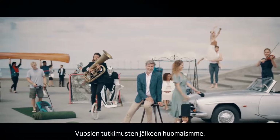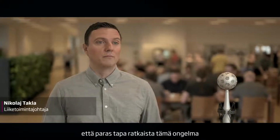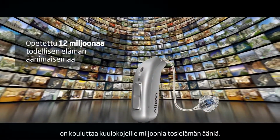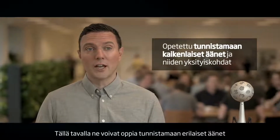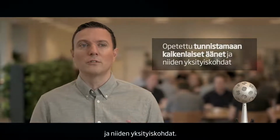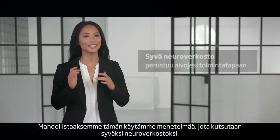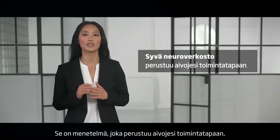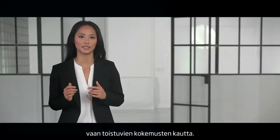After years of research, we have found that the best way to solve this problem is to train a hearing aid with millions of real-life sound samples. This way it can learn to recognize each type of sound and their relative importance. To do this, we use something called a deep neural network. It's a method based on the way your brain works, which learns not by simple rules, but through repeated experiences.